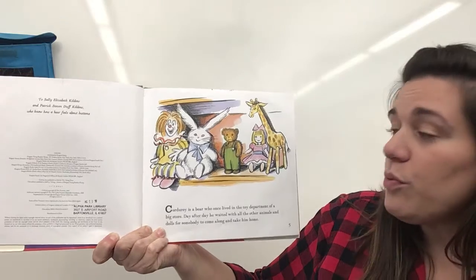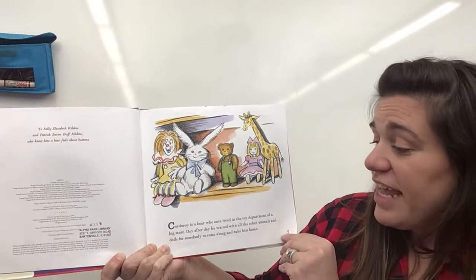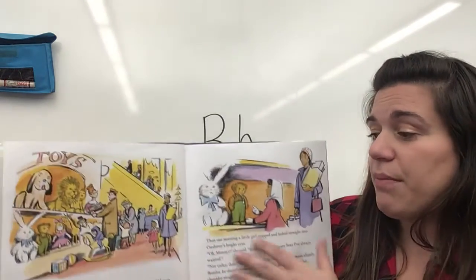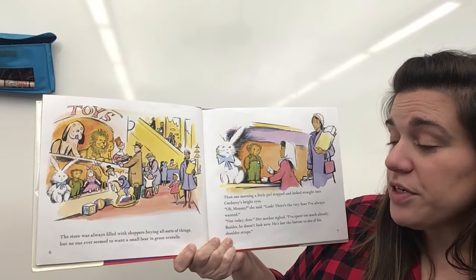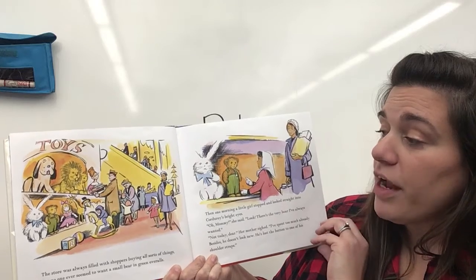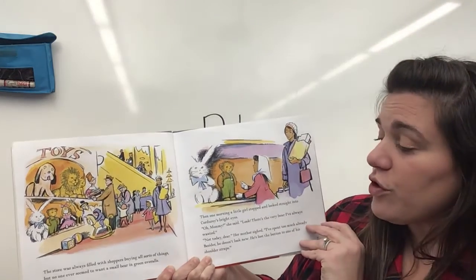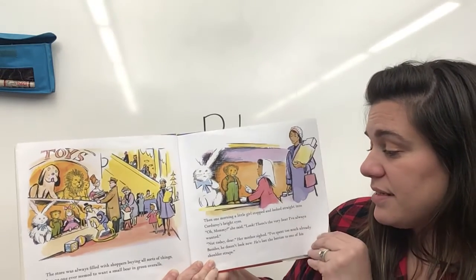Corduroy is a bear who once lived in the toy department of a big store. Day after day, he waited with all the other animals and dolls for somebody to take him home. The store was always filled with shoppers buying all sorts of things, but no one ever seemed to want a small bear in green overalls. One morning, a little girl stopped and looked straight into Corduroy's bright eyes.